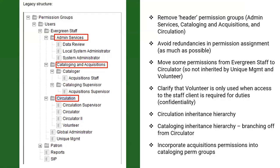The changes we were making would really take advantage of the inheritance structure that Evergreen has that we weren't utilizing at the time. So as you can see in our legacy structure, there were header permission groups that were sort of extraneous and didn't perform any real function. And we didn't have much in the way of inheritance, so there was a tremendous amount of improvement that we could make.